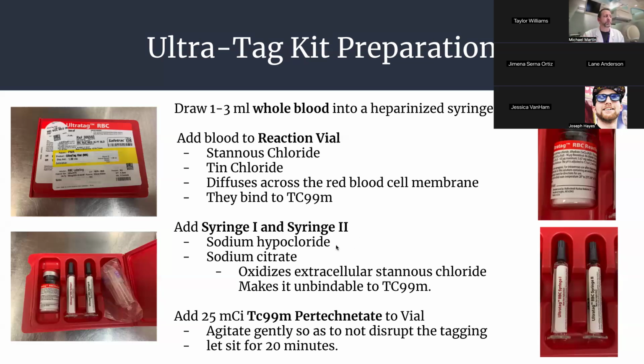Then when you put in the sodium hypochlorite and sodium citrate, anything that hasn't crossed into the blood cell is made inert. Why do we want to do that? Well, because when we put the tech in, we don't want the tech getting itself onto the stannous chloride and the tin chloride that's just free in the solution, right? So we need to oxidize that and make it inert. And that's what we're doing. So by the time we put syringe 1 and syringe 2 in, both those things have become inert, and now we only have blood cells that are going to want to bind to the tech when we put the tech in. So that's, of course, our next step.